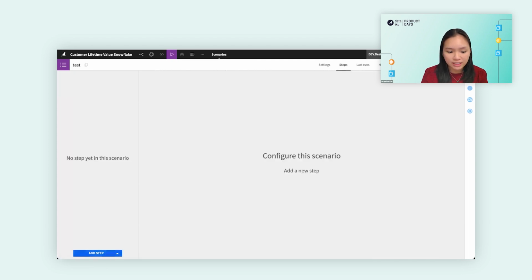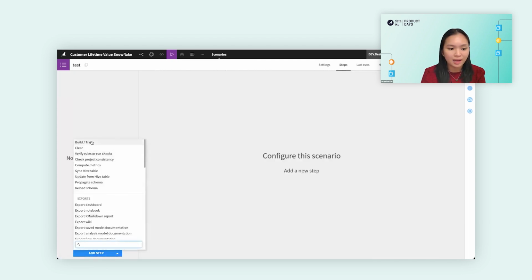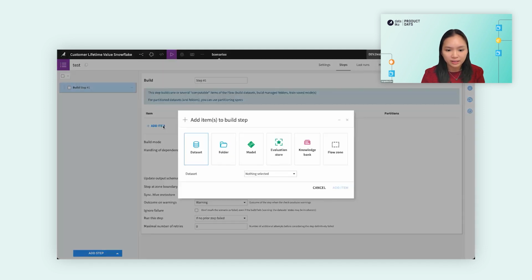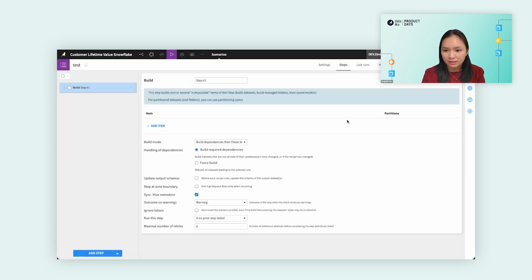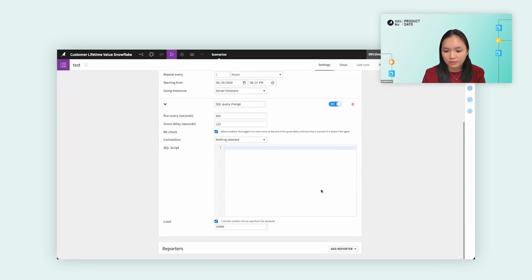The steps actually indicate what exactly do you want to happen. Do I want to build a data set? Maybe I want to build certain charts and update a dashboard. So I can add those steps over here in a point and click way. So this is where I might add a data set I want to build. And then finally, I can add a reporter.